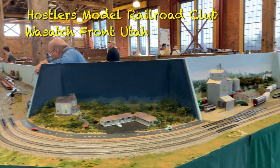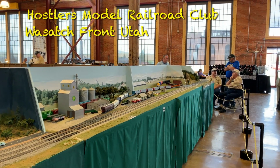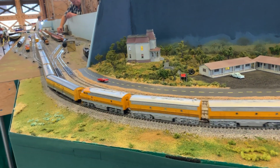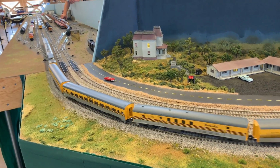And over here in these stalls in the Roundhouse, they have the Hostlers Model Railroad Club. They kind of help put this show on, but they have their own show, the Ogden show. One of my favorites. Oh, it's another do not miss this show.